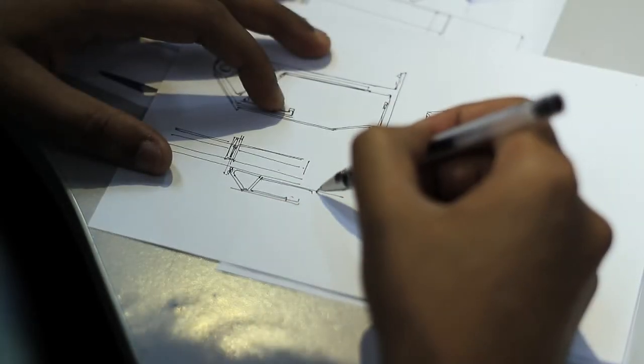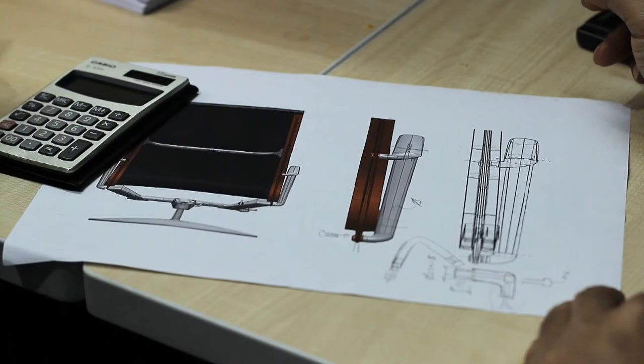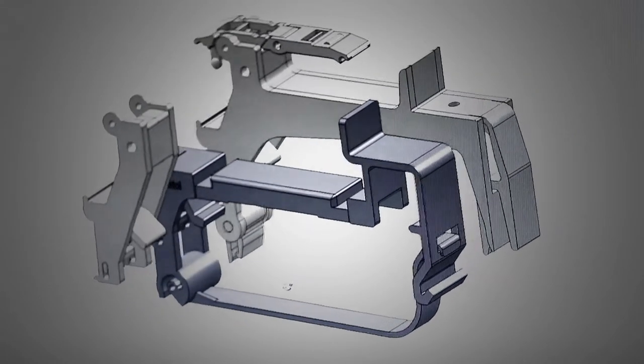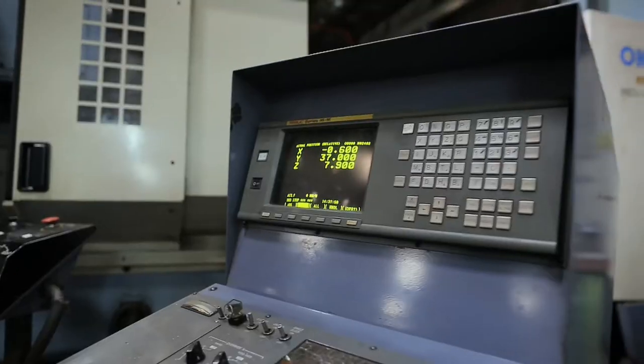From the very conception of an idea, Bristol's products are subject to various levels of pre-manufacturing procedures that account for its outstanding robust features and functionality.